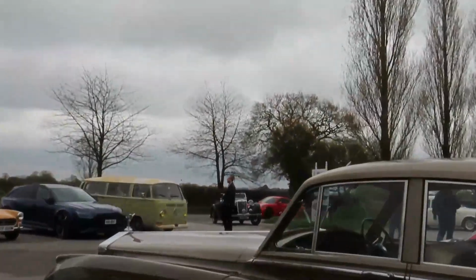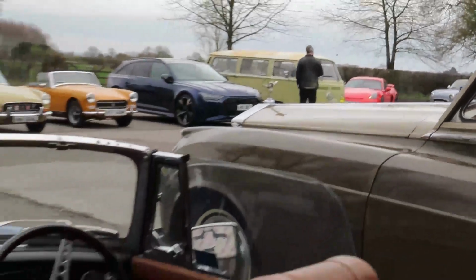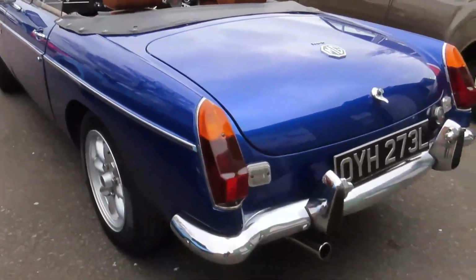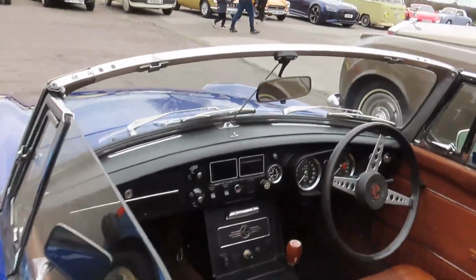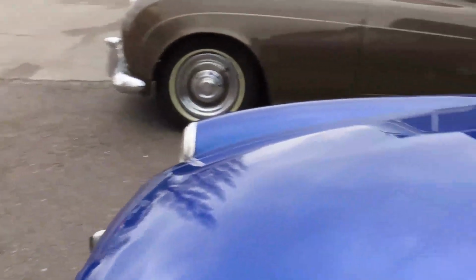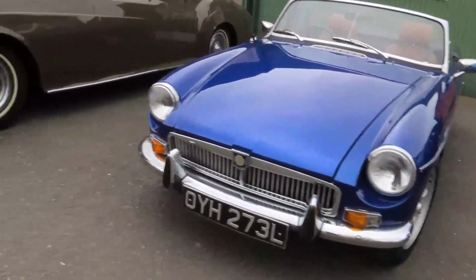Oh wow, I like that MG. I'll definitely have a look at that. I think you can tell I like the pre-war ones if you're new to the channel, but I also have a thing for these 60s and 70s ones, like this MGB here. So there's one of the Hopley House meets, which I've been to a few times now, made a couple of videos on those over my time. And yeah, just a lovely old sports car.